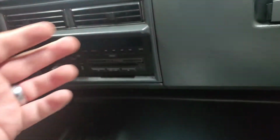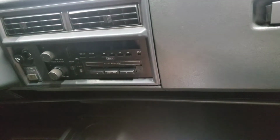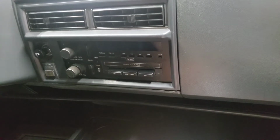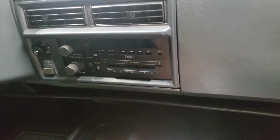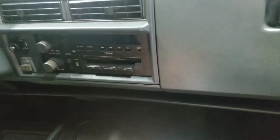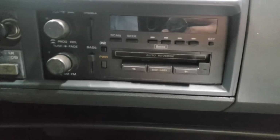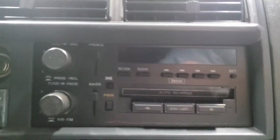When I bought the truck, it had an aftermarket radio in it. I bought a Bluetooth radio to put into it, and that radio wasn't that great. It's Bluetooth, USB, all that good stuff. I want to go back to the old school with the cassette player. This is just out of, I can't remember if it's out of an S10 or a Buick, something like that. I'm still working on it.